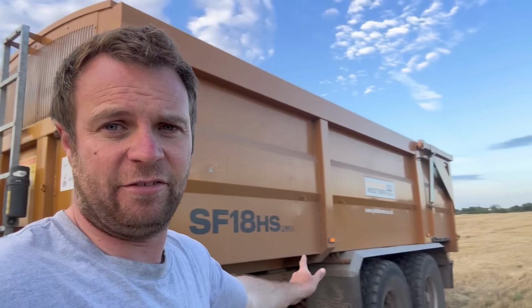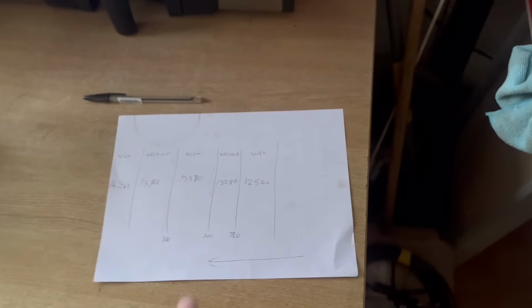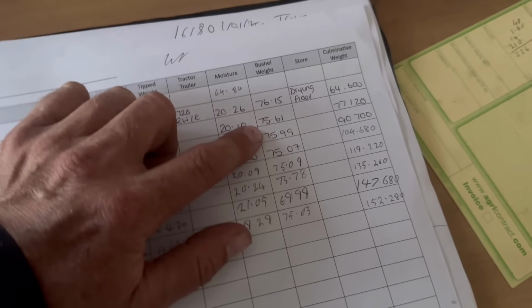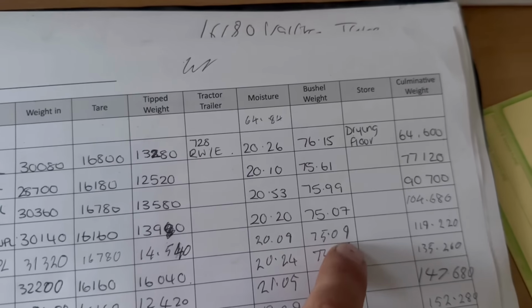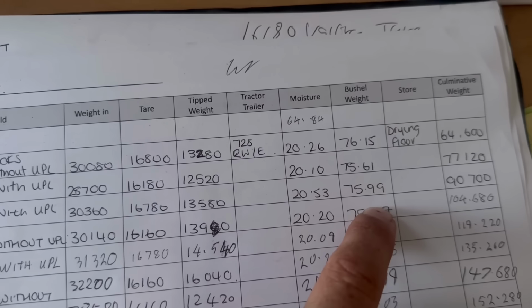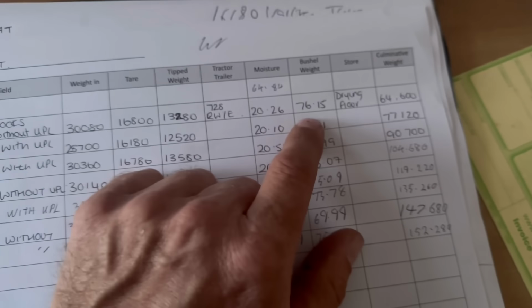Anyway, I've just come back for the last load now. Go and weigh this. Obviously moved the combine to Bill and Joe's. Go and weigh this, and then we'll look at the yield map results for the trial that we were doing. The results of the trial were quite difficult to work out, but what was pretty much clear is that everywhere that had the UPL stuff, the fire prawn was reading 1% higher on the bushel weight.